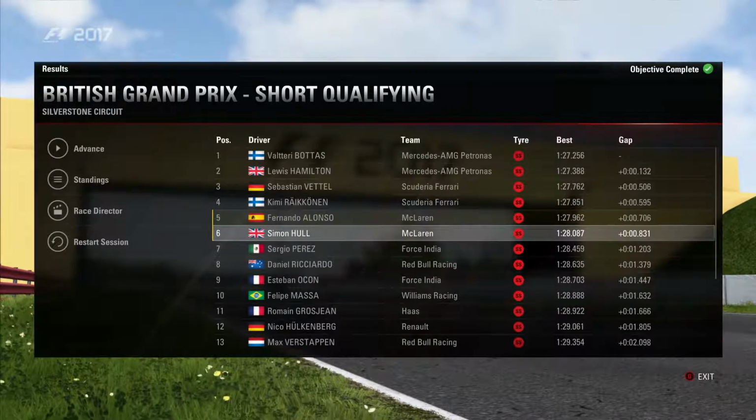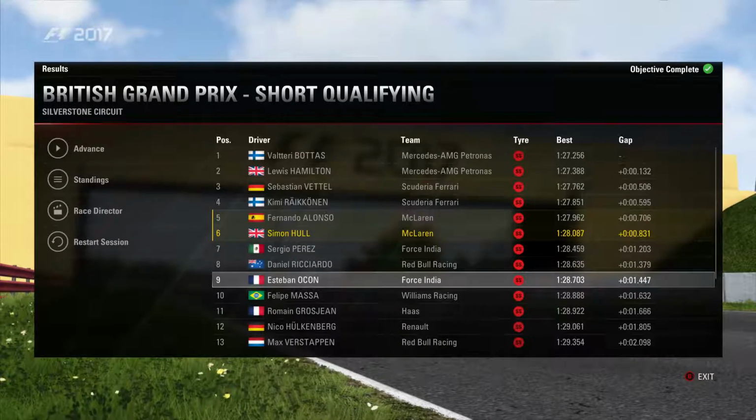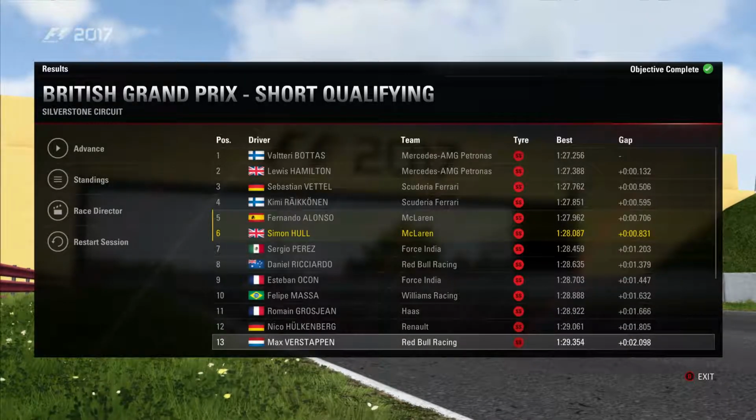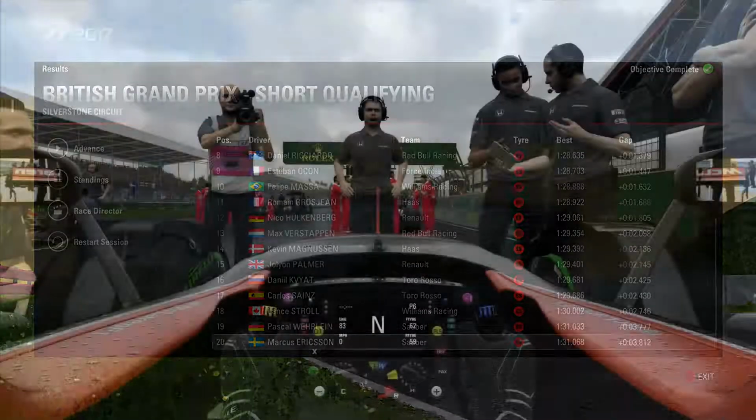But the two Mercedes, Bottas heads Hamilton, Vettel heads Raikkonen, and then the two McLarens, then a Force India of Perez in 7th, Ricciardo 8th, Ocon 9th, Massa down in 10th, Verstappen down in 13th place. An awful qualifying for Max. But no, I felt like my lap was very good.